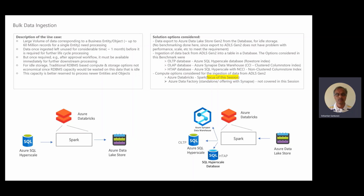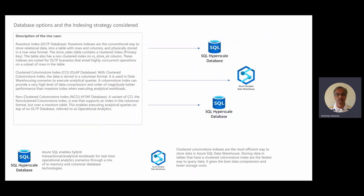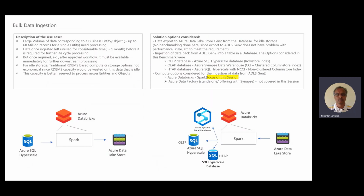But not all these steps happen in quick succession. It could so happen that once they reach a particular stage, they may have to remain in that state for a couple of weeks or even months at a time before they are actually taken up for subsequent processing. All along, the business problem was that for this particular duration where the data just sits there and nothing's done on it, it ends up taking expensive storage as well as the compute that the database has to offer, which would have been better utilized to process the new entities that need to be uploaded into the application.